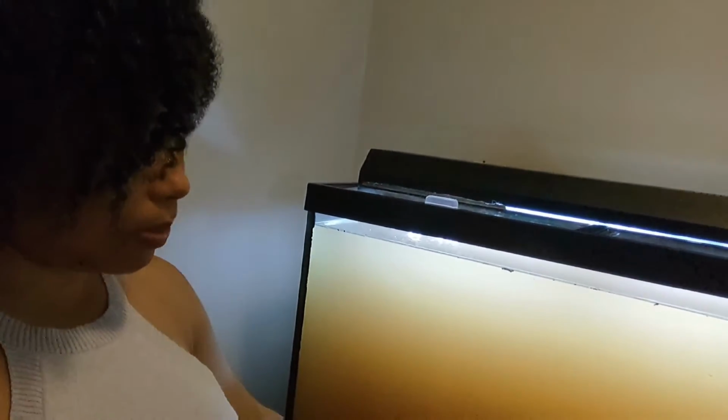This is it. Right now it's been filtered. We just finished filling it up, and there's dirt in the bottom, so that's why it looks like this right now. It's being filtered so the water gets clear. It should be done filtering probably later on tonight or tomorrow, and the water should clear up and look a lot better. But yeah, that's what we're going to be doing today.